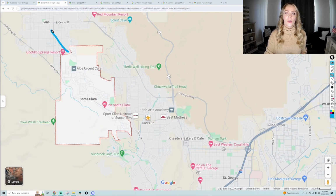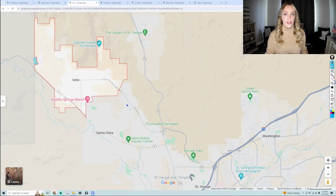Now, just a little bit northwest of Santa Clara is the town of Ivins. Ivins, again, is still just a suburb. You really can't tell the difference going from St. George to Santa Clara to Ivins.